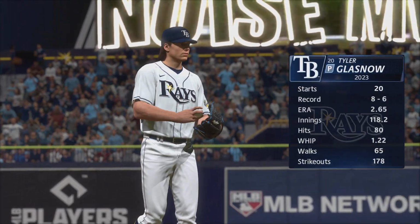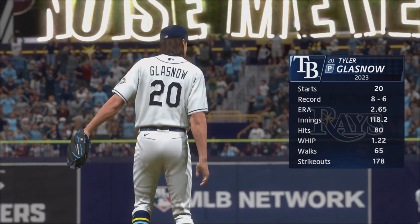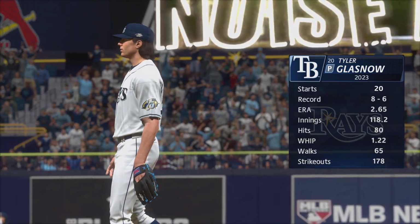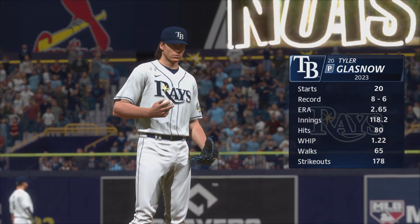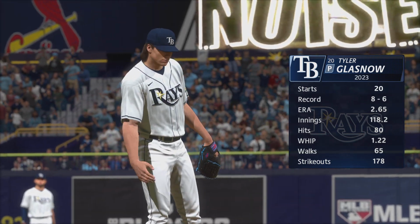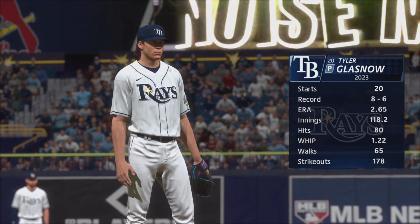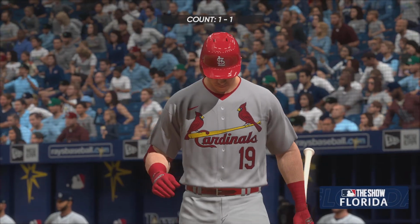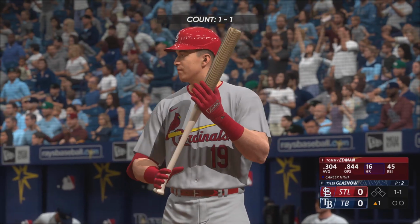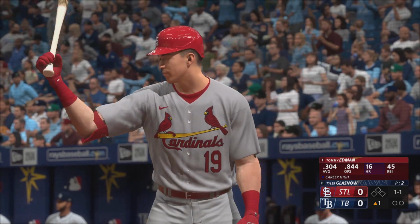Just about set to go. And today on the hill, Tyler Glasnow. Well, last time out, picked up the win, didn't allow a run, pitched extremely well. It doesn't have to be perfect, but if he can give another performance like last time out, his team will be happy. Stepping in is the switch hitting shortstop, Tommy Edman.